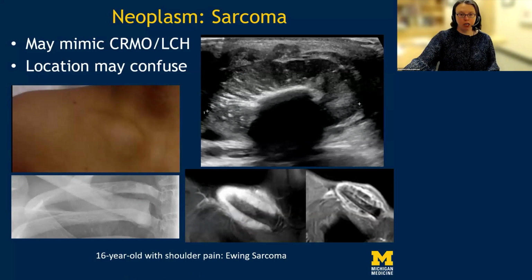When we go on to the MR here, we can see on our fluid sensitive sequence that there is this fluid sensitive mass surrounding the clavicle with post contrast enhancement, almost with that spiky periosteal reaction appearance. And this was compatible with a Ewing sarcoma. But in other clinical settings, something like this could be very similar to what we would be seeing in a patient with CRMO.